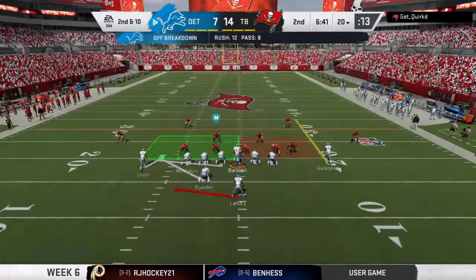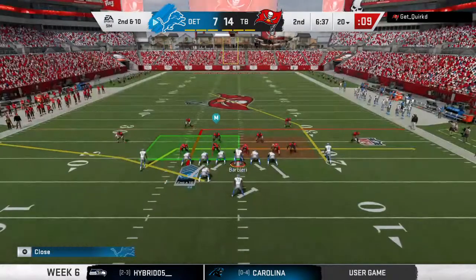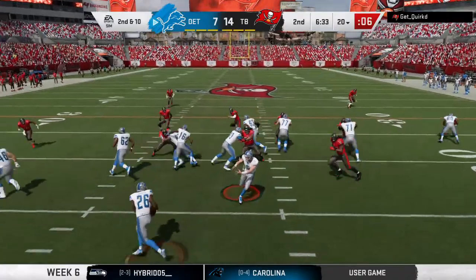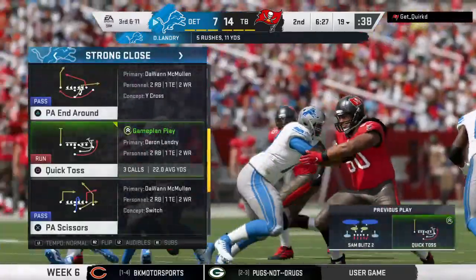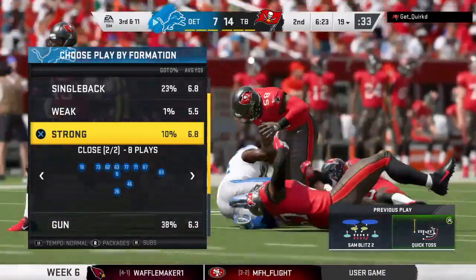So after the run for no gain, here's 2nd and 10. It's going to be a long day, offense. It's going to be a long day. Check three. 5. They'll try the left side. Landry. And the running lane's non-existent in this first half as they'll stop him behind the line. That'll be a loss of a yard, and it leads to a 3rd down.